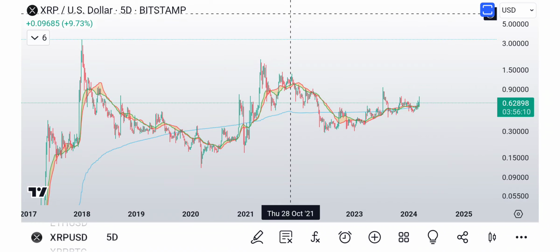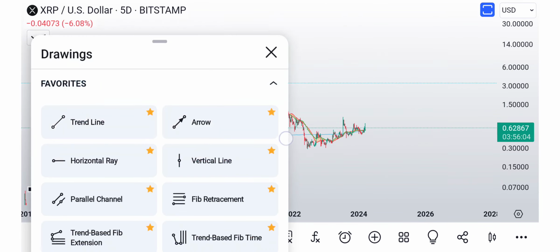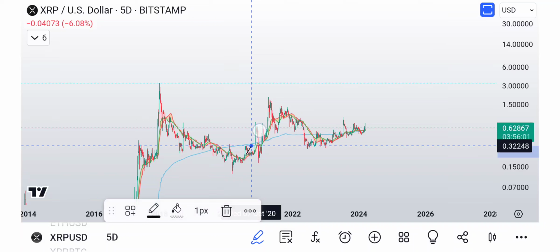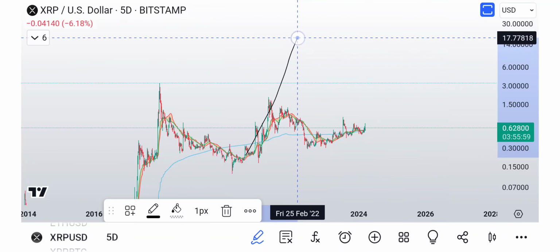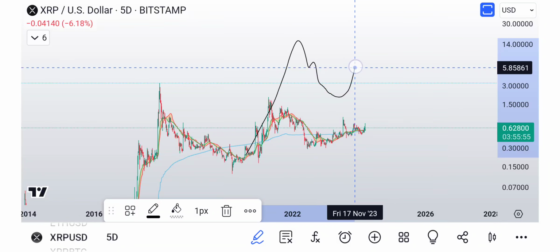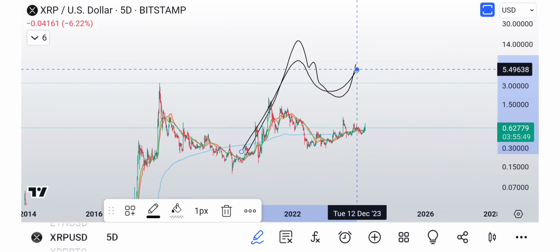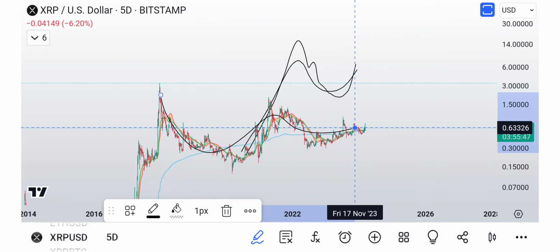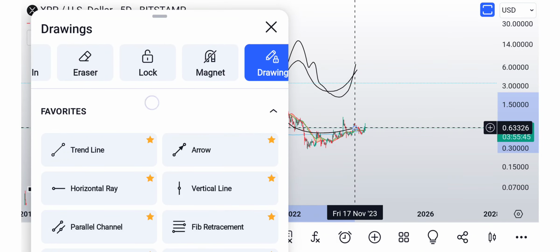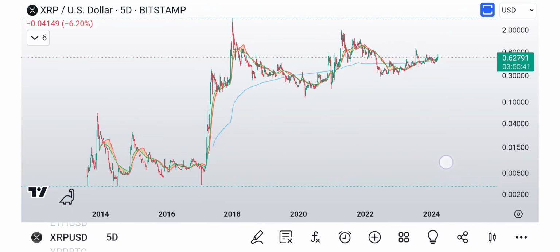But I still think this was the best thing for XRP, right? If XRP went in with the bull run and it had a new all-time high, then it had a bear market, and then it starts its retracement, what looks better? Well, this one looks better, right? But in reality, this is better. Why? Because this is the same structure it created back in the day, right?